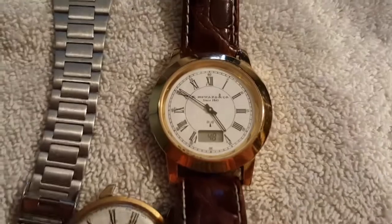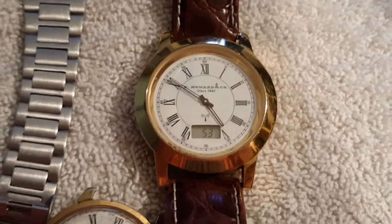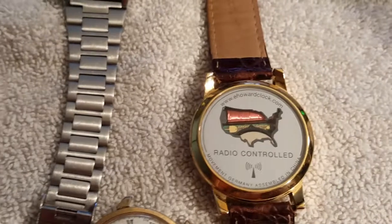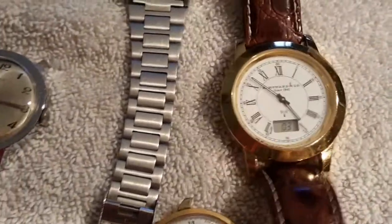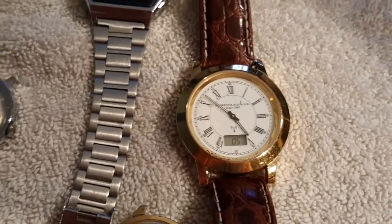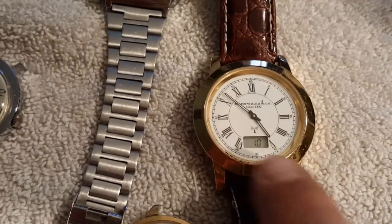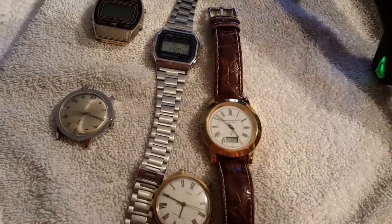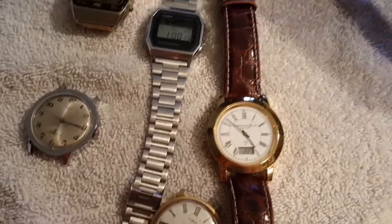Radio controlled watch. This is an old E. Howard, I'm guessing from the late 80s, early 90s, and it's radio controlled. So that means when the government decides to change the time, it changes with it. You don't have to worry about it. It's just there for when you need it. It has multifunctions. It's going to have your date. I have it on the seconds right now. So it is just a great watch to have if you don't like tinkering with it and changing the time constantly. These are the best watches you could have for a blue collar man.